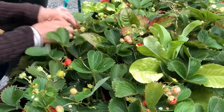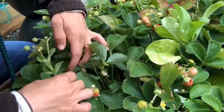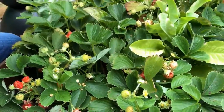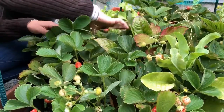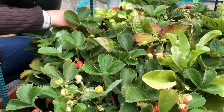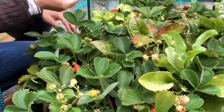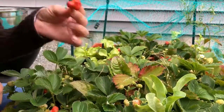I picked some of these, was it last weekend or so, and threw them in a salad, and it was just the right sweetness. You know, summer salads are always great for fresh fruit. I like to incorporate whatever I have in my garden into just about everything we eat. You never get that perfectly shaped strawberry. That's okay.